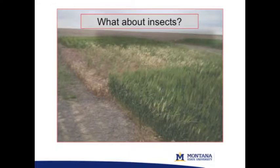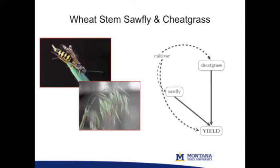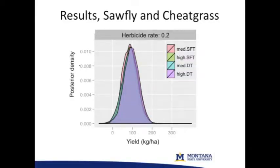So what about the insects? Again, we have the cultivar, solid stems for the sawfly, but the cultivar will also be affecting the competitive interaction with cheatgrass, effect on yields, and the cheatgrass is a host for sawfly. Again, we have all these interactions. So in a weedy environment, like this one, you have so much cheatgrass that basically it doesn't really matter. I mean, basically this is your yields, okay? Yields and the posterior density of the sawfly tolerant or the drought tolerant at different seeding rates, you can see there's no difference. You have to control your weeds or you lose on your yields.